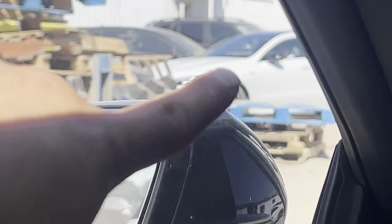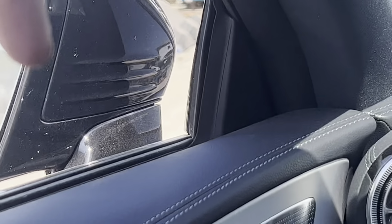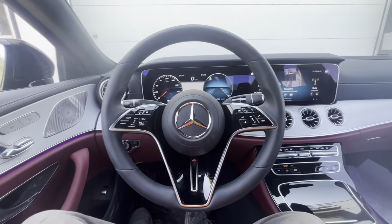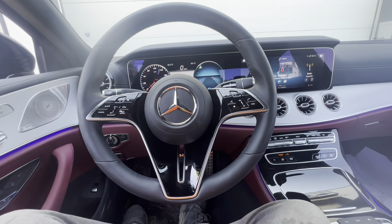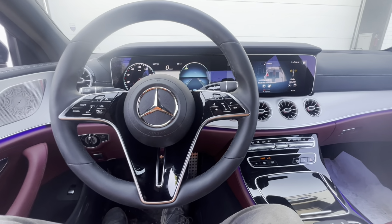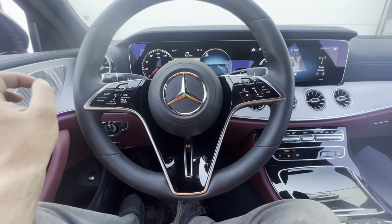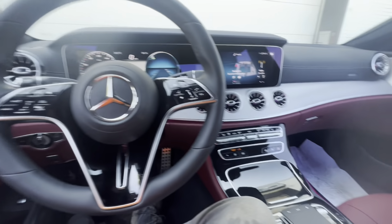This is the cheaper version that's a wannabe trying to be like this. So this is the real deal. If you want the real Mercedes experience, you know you're going to get it with this one. It's powerful, it sounds good, it's extremely refined on the inside.